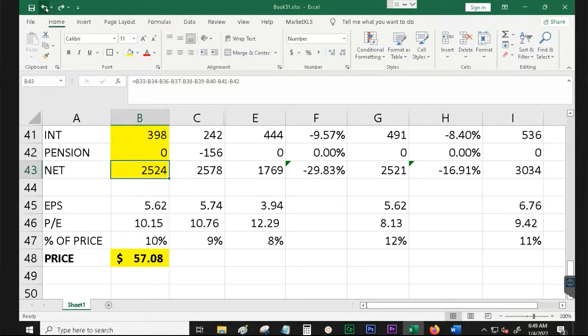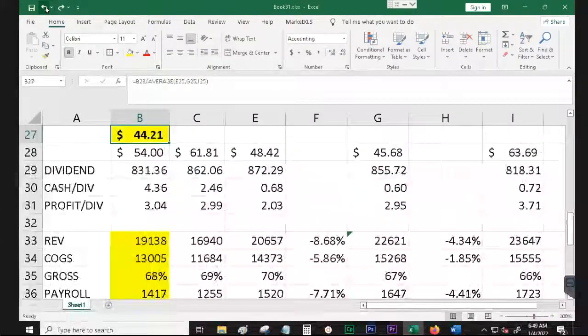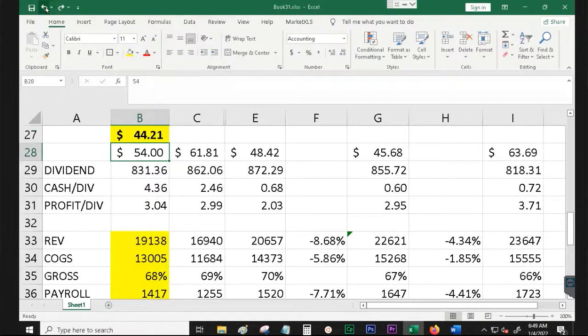The other thing I think is important to note here is whether or not the company is trading on book value or earnings. I do have the historical number here. Let me put that back up. So currently it's at 47. Over the year of 2021, from January all the way to December, the highest price has been 61.81. All right, so it's been there.